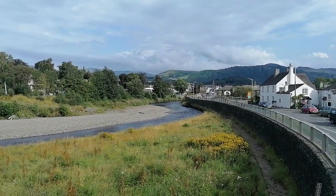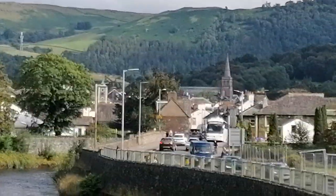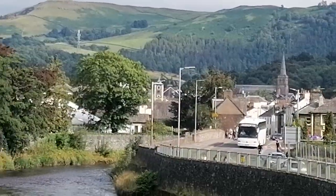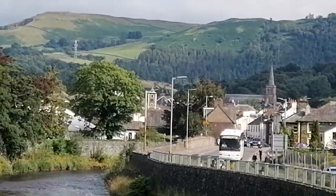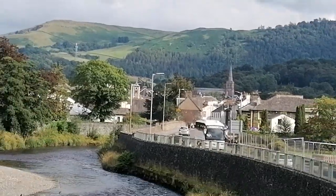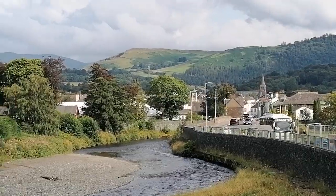Here we are in Keswick, looking along the Greta River towards the town, up towards Market Square up there. The coaches come in, a lot of visitors, tourists, some international, walking, etc. Seen a few French, Americans and Dutch.